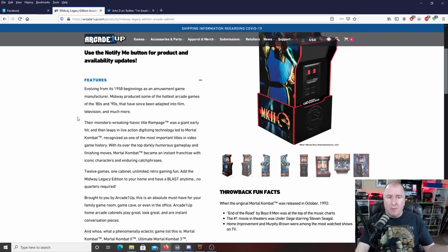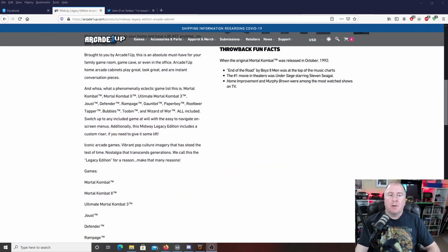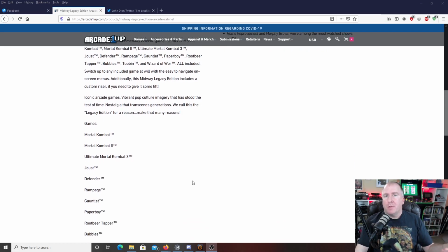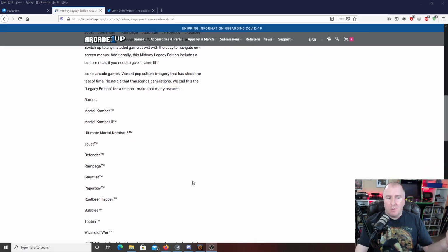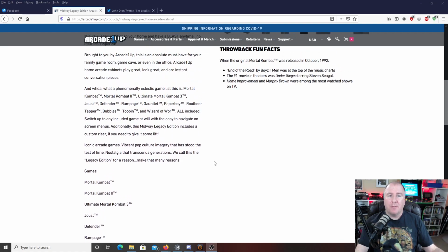In the 80s and 90s, Midway produced some of the hottest arcade games, which is definitely true. They're going with a Mortal Kombat 2 look for this one because they already did a Mortal Kombat 1, so why not? What's cool about this machine is it's going to have 12 games on it, instead of the typical 3 or 4 that Arcade1up is used to releasing. What are they going to have on it? Obviously Mortal Kombat 1 and 2, Ultimate Mortal Kombat 3, Joust, Defender, Rampage, Gauntlet, Paperboy, Root Beer Tapper, Bubbles, Tubin, and Wizard of War. So they have a pretty good lineup of games coming out on this.